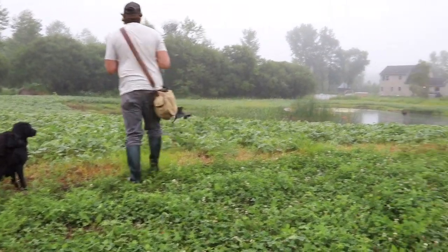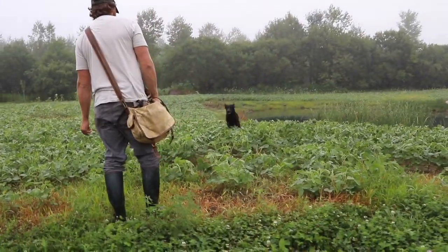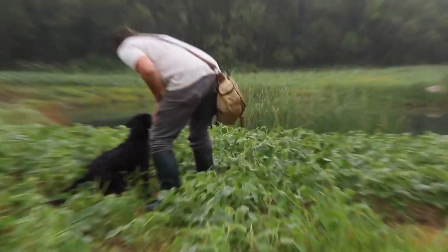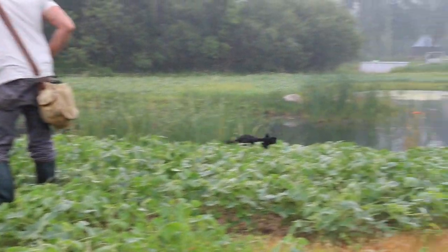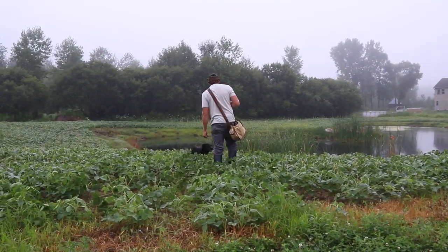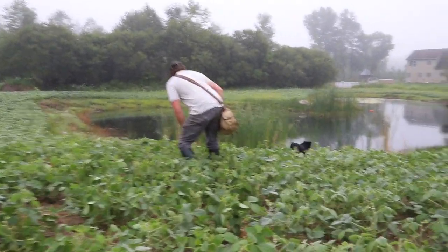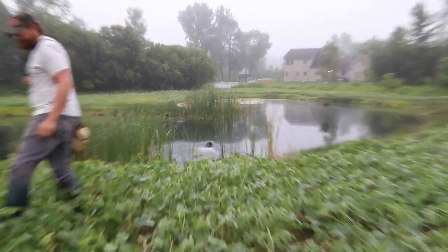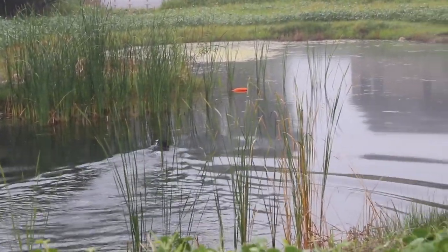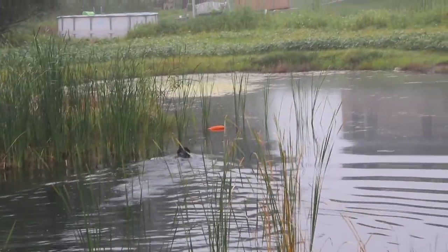Spry. No, here. That's what we do not want. She's gotta go right back. Spry. Good, go back. No, here. This is where we don't do a lot of water work with her. Spry. Good. So we just take little bites at a time. Move her back 5 feet. Send her. Good.